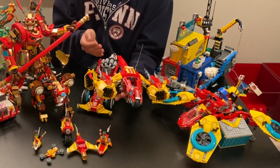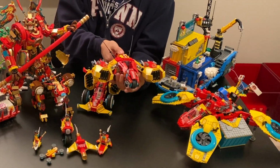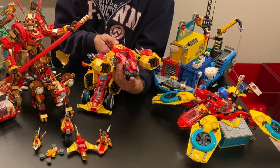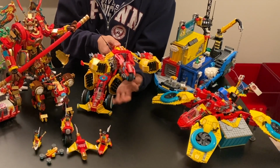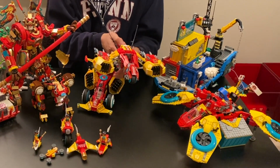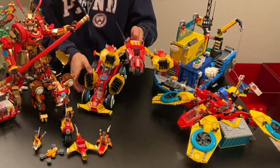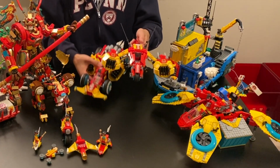We've got a ton of jets from LEGO, from Ninjago, from Superheroes. Jets are kind of oversaturated, so when we were looking at the set names list, everyone I know was saying, oh, another jet, can't LEGO do something original? But I gotta say, this one is a lot more fun than many of the other jets out there, specifically because of the play feature.